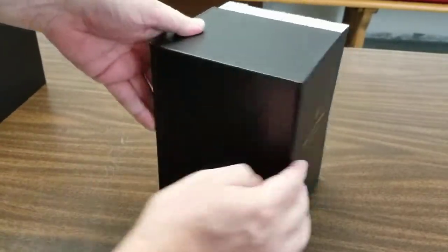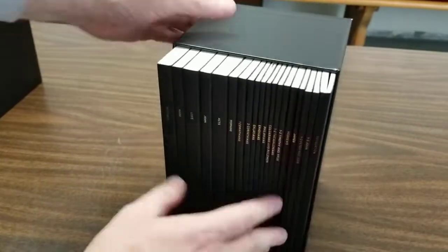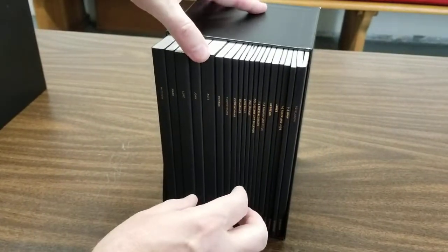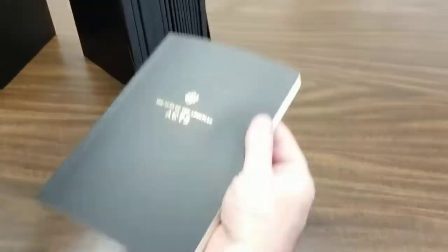And nice case. It's a cardboard case covered in black. Looks really nice. Looks nice sitting on the shelf. It's easy to handle, so all the books are easy to grab. They look really nice. I like the way these look. Let's take a look at a book.